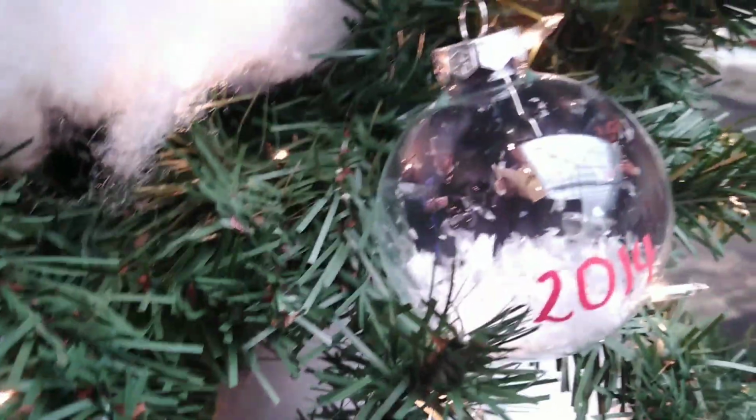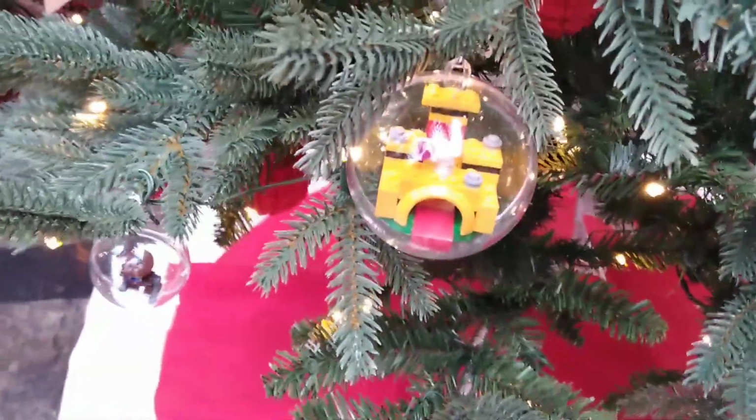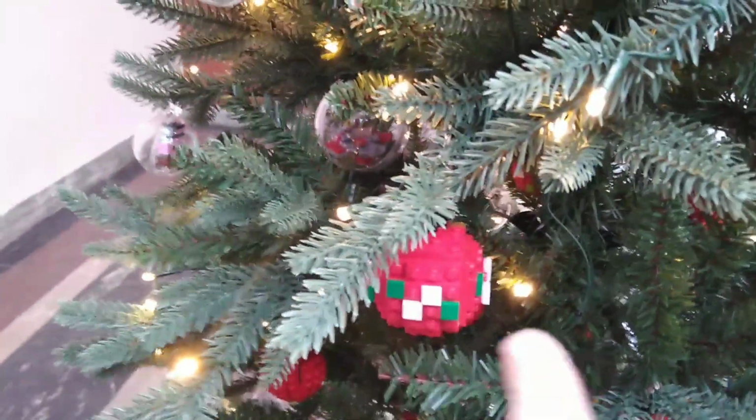Let's see. This looks like it's for Christmas. Actually, I don't know what it's for. It's for a theater group here in the city. Yeah, I can't make out. Like a Star Wars spaceship or something. Now that's cool. That is cool. Here. Lego tree.